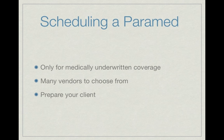If it's necessary, clients that are going through a medically underwritten policy are going to need to get a paramedical exam. Now, this is only for medically underwritten coverage. You're doing final expense or mortgage protection or whatever, non-med stuff, you don't need to do a paramed. But if your client is going with a fully medically underwritten policy, it's going to be required that they get a paramedical examination. Now, they don't have to pay for this exam. The insurance company is going to pay for it for them.